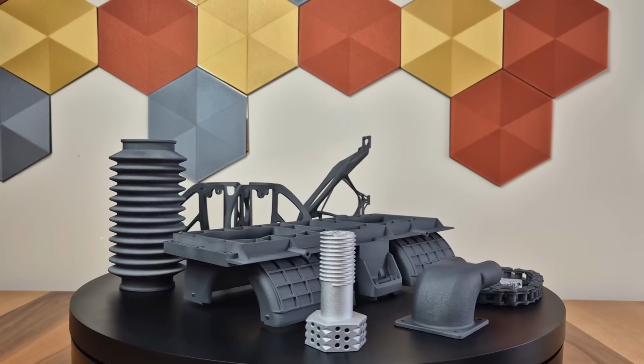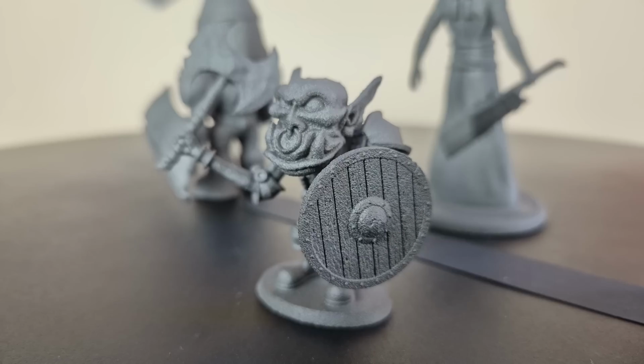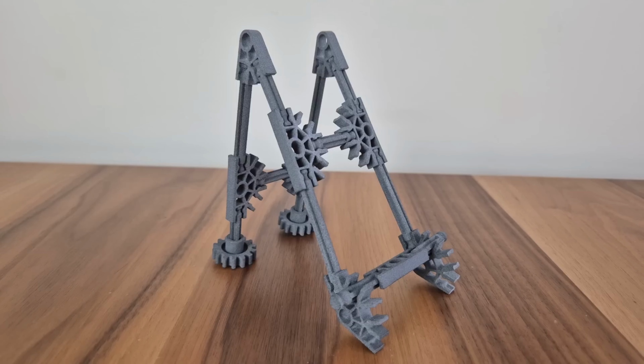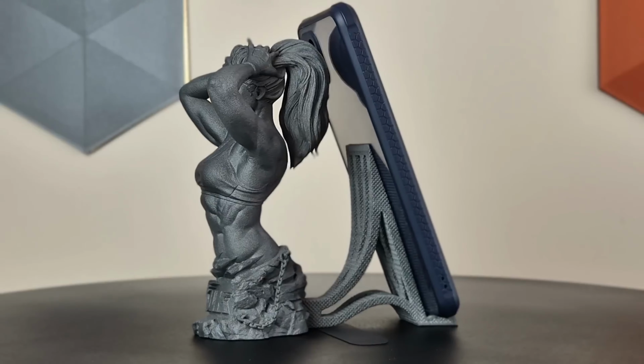Of course, as someone who has printed figures and hobby pieces in my review videos for years, I couldn't help but ask, don't you ever get curious and print fun things? Of course they did. They worked on very small and detailed miniatures. They made a phone holder that can easily be added or removed like Lego bricks or in the shape of She-Hulk. Now you can see it very closely.